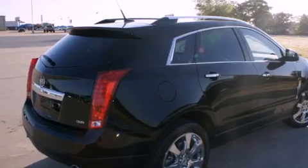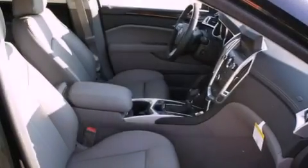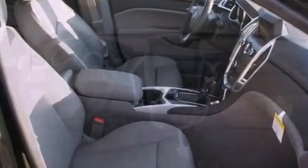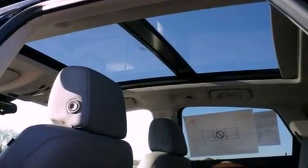Its top features include memory settings for the seat's positions, so you can recall your favorite alignment with the push of one button, a power sunroof, cruise control, a digital information center, wood trim interior accents, chrome wheels, a security system, a traction control system, fold-down rear seats, and a navigation system.